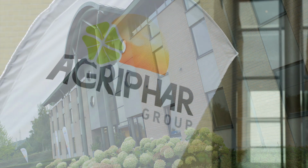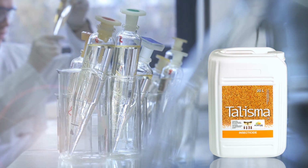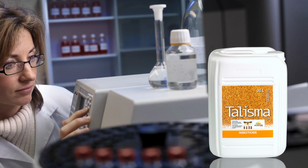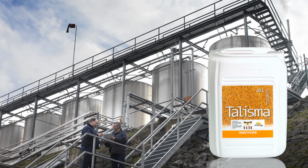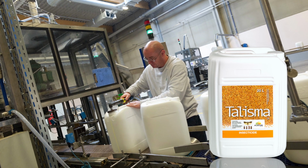For this purpose, the Agriphar Group has developed TALISMA UL, a proven, ready-to-use grain protector which has undergone rigorous laboratory and field testing assessments to bring a highly efficient solution for farmers and grain bulk handlers against stored product insects.